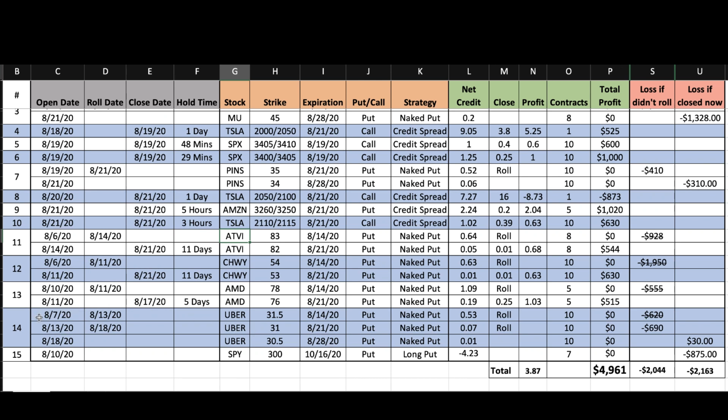So Uber, I initially got in on 8.7 at the 31.50 strike. I got a 53-cent credit for that. And then I rolled it on 8.13 down to the 31 strike and got a 7-cent credit for that one. And then I rolled again this week on 8.18. I was able to get it down to the 30.5 strike and got a 1 cent credit for that.